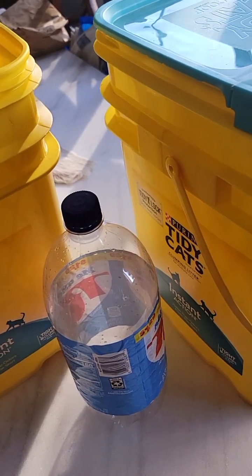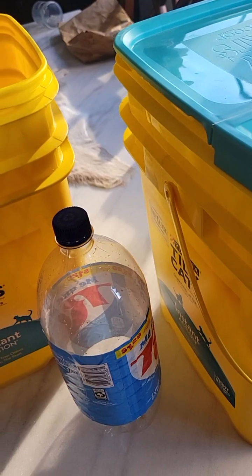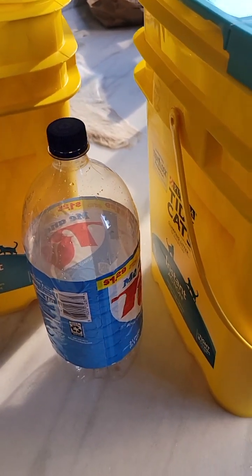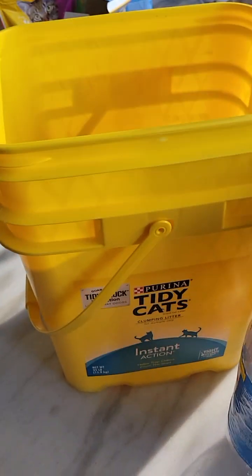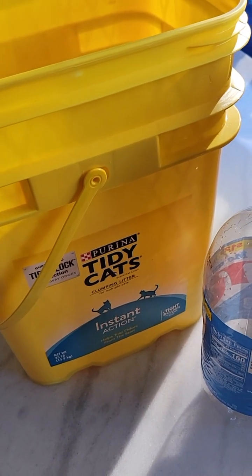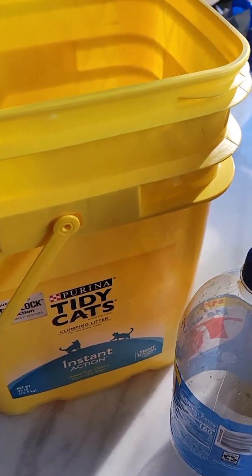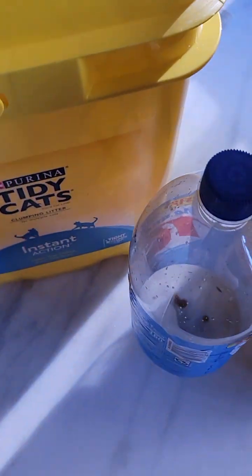Ask them if they buy cat litter. If they do, ask them if they buy the cat litter in a bucket. If they do, ask them if they're willing to let you have the empty bucket once you're done. Of course, you'll have to clean it because it smells like cat litter, but oh well.